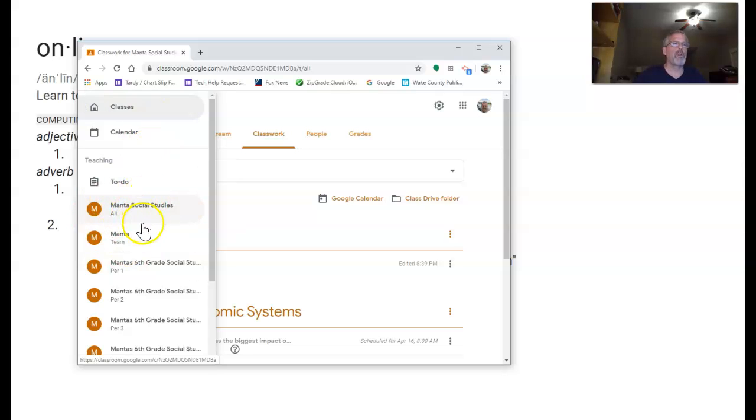We have Manta Social Studies set up as a place for you to go. Now, we also previously, as you know, had periods 1, 2, everybody had their own class. I like to go back to that just because when you turn things in, it's a lot easier to keep track of when we ultimately put these in the PowerSchool.